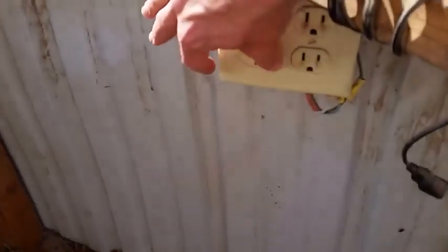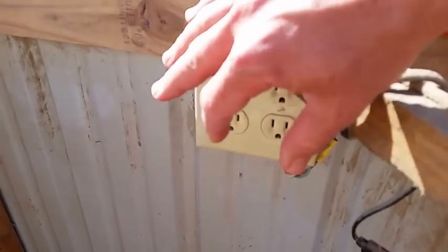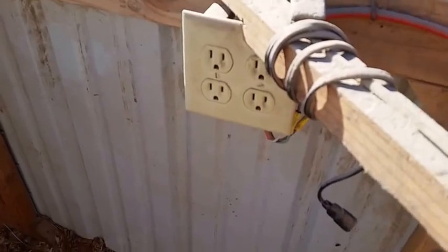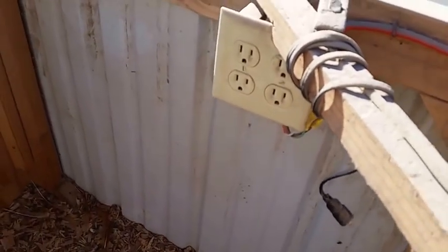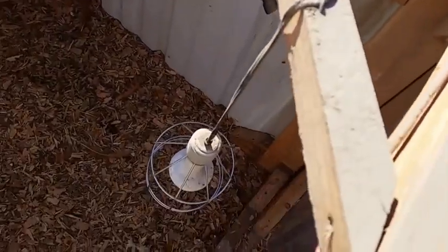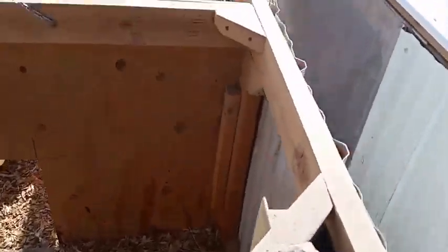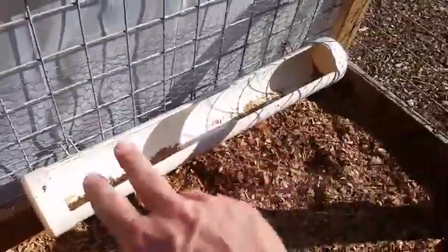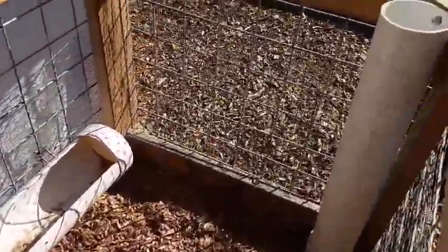Anyhow, so inside here I have a 4-prong outlet. I put a light timer in here that has a light connected to it that runs. I'll see if we have one here in another unit. And so I provide my birds with light and with heat. I think that's important.